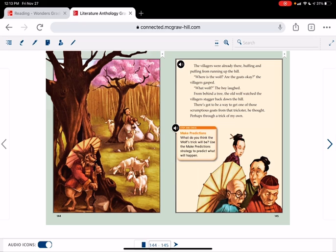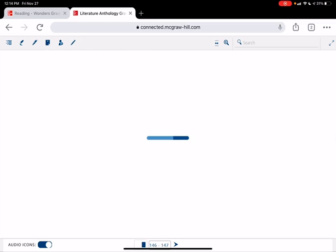All right. So what do you think the wolf's trick will be? And you can use the prediction strategy to predict what would happen. So you can write this one down as well. What do you think the wolf's trick will be? Think about from when we read the other boy who cried wolf book. All right. Okay, I'm going to start back in 3, 2, 1, go.